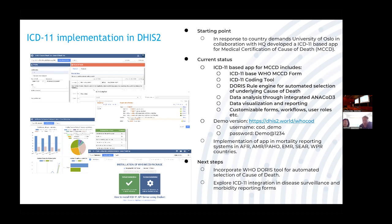which in the past was done manually, or in some countries also using other software like IRIS, now integrated into the realm of the ICD-11. There's also a new feature which will come up that allows processing not only of coded data in the rule engine, but also processing of pretext, so that you actually have these two steps. One is automation of the coding, and then subsequently automation of the selection of the underlying cause of death.